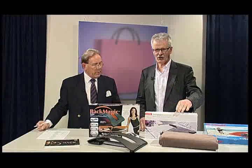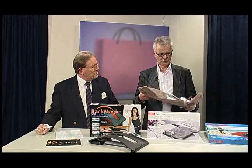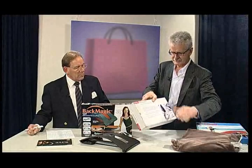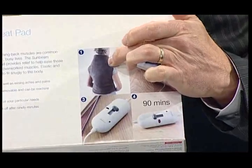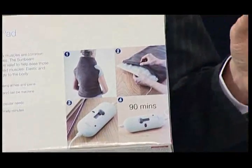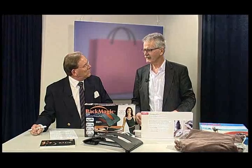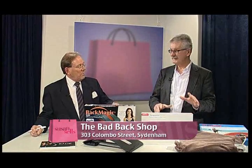And then also with the colder winter months, we have this product here, which is a wraparound electric blanket. It wraps around your shoulders. I'll just show you on the other side of this box. So if you look down there, the product goes around the person's shoulders and back. You plug it in, and you've got 3 heat settings. You don't burn yourself, and it turns off after 90 minutes if you fall asleep. Very good for neck and back pain.